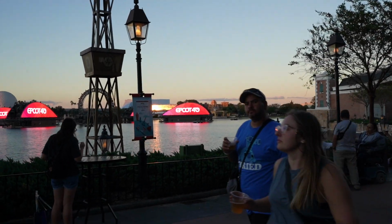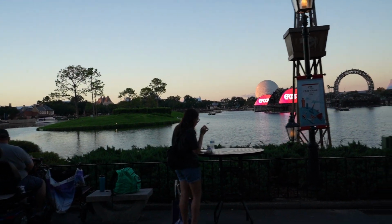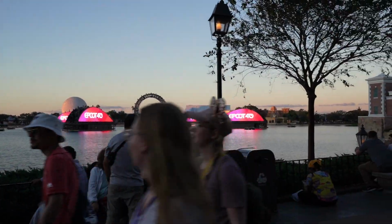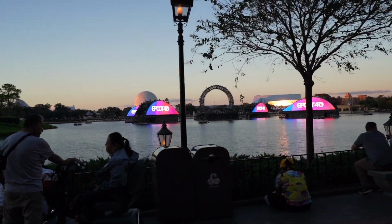Look at the sunset tonight. Looks nice. Beautiful, beautiful sunset. Right over the water, EPCOT 40th.